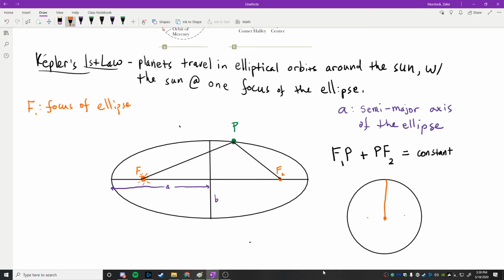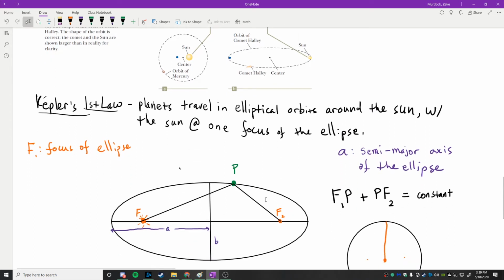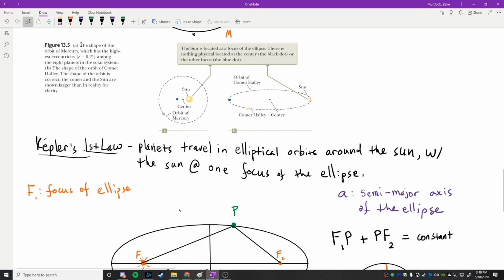You notice in this diagram here, I hope you can see how this corresponds. It's probably easier to see how this corresponds to this picture. You've got your comet going around, the sun's here. It's a really elongated orbit. The orbit of Mercury, the sun's a little bit off center. It looks like a circle, but it's not a circle, it's an ellipse. But one thing it mentions here, it says the shape of the orbit of Mercury, which has the highest eccentricity, e equal to 0.21, among the 8 planets in the solar system.